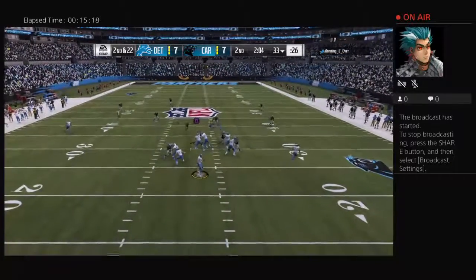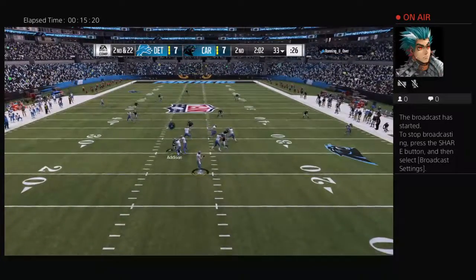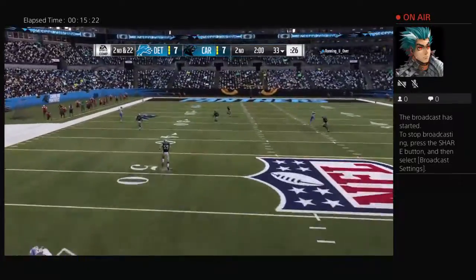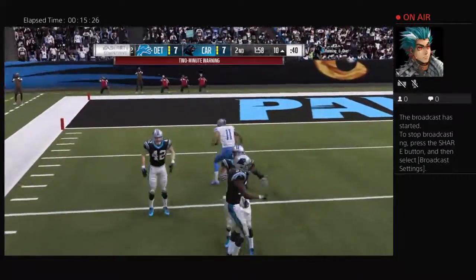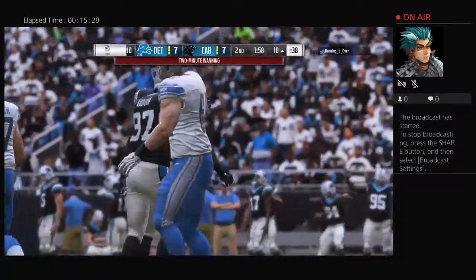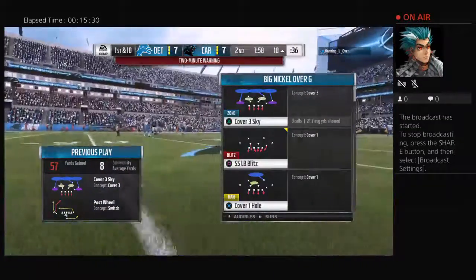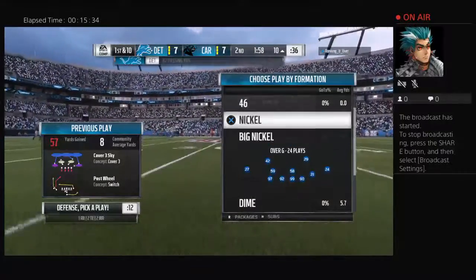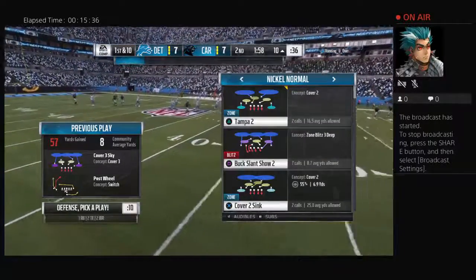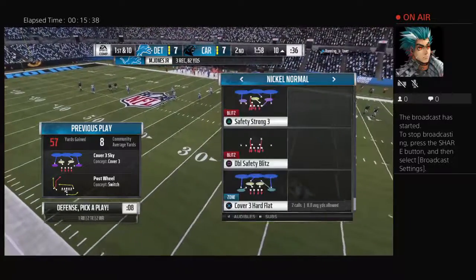Here's Stafford now on second down. Looking deep downfield. This is caught inside the 15. And he is down deep into Carolina territory. 1:58 to go in this first half of play. Back with more from Charlotte after this.